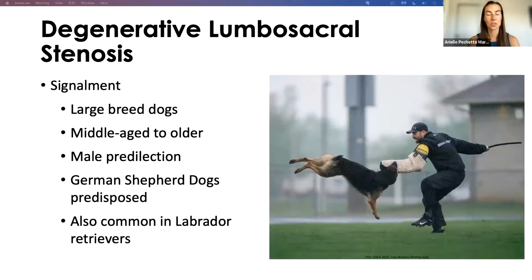So degenerative lumbosacral stenosis is one of the more common conditions that we see in the lumbosacral region. It is most commonly large breed dogs, middle-aged to older, and they typically have a male predilection, usually about 1.7 to 1 ratio in studies. We know that German Shepherd dogs are predisposed, but it's also really common in Labrador Retrievers. In Labrador Retrievers, there have actually been genetics found to be associated with lumbosacral stenosis. I personally am also seeing it a lot more in Border Collies. Whether that is a genetic component in that breed or has more to do with what they're putting their bodies through doing agility, I'm not really sure. I am seeing it in particular lines of Border Collies, so I think there probably is a genetic component in that breed as well.